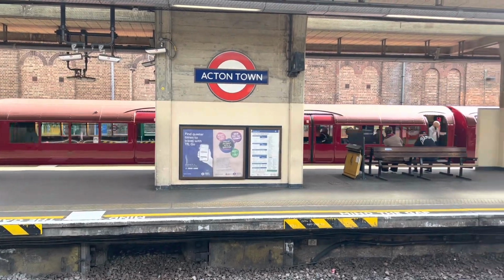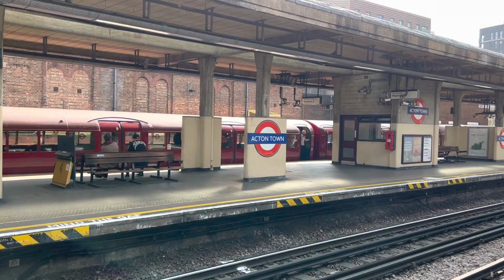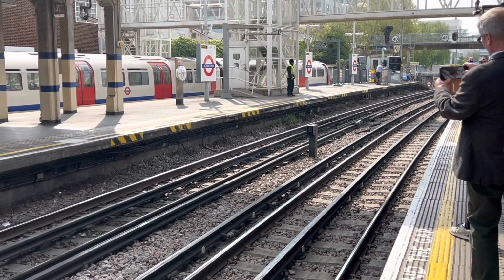It ran non-stop to Uxbridge, and again on the return it ran non-stop back towards Acton Town as well. Here's the train pulling into platform 2.